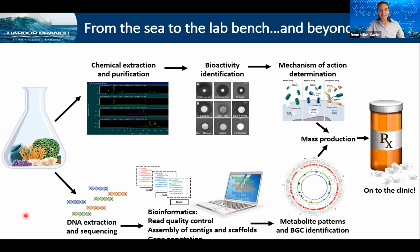So Kirstie and I, our projects share a similar goal in discovering new drugs from the vast Harbor Branch collection. And although our techniques are different, we share some common steps, including extraction, purification, and identification. So I'm extracting nucleic acid from the marine organisms. Kirstie is interested in a coral. My research is on a sponge.